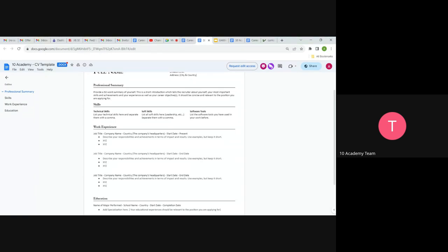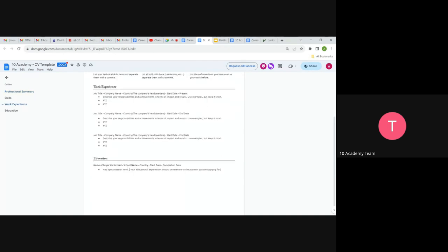However, for those that don't have enough work experience for now, this is just a call for you to know you have a task ahead of you, and you have to work on how to gain experience. However, we still want you to put something in this work experience section, perhaps your post-secondary or post-institution experience or something like that.